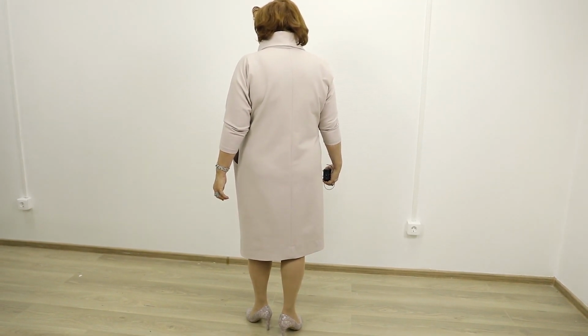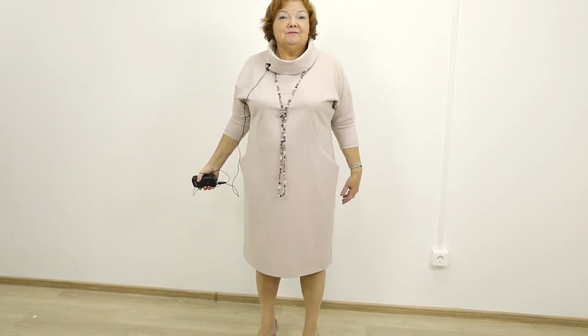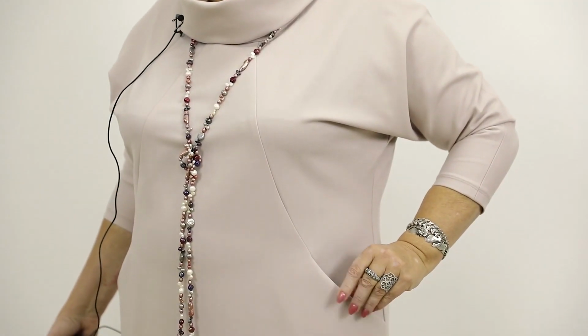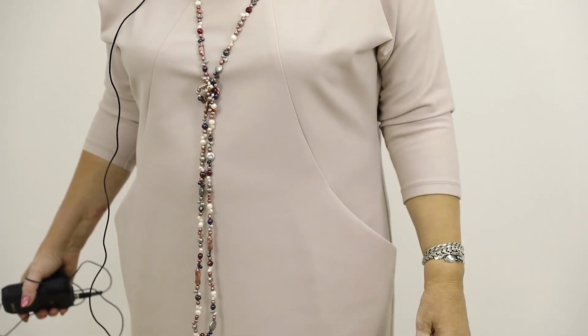Have a close look at the dress. The dolman sleeves look amazing. Notice that the pockets make me look much slimmer. I recommend everyone making such dresses. This dress was made of very strong jersey fabric. Have a close look at the details.